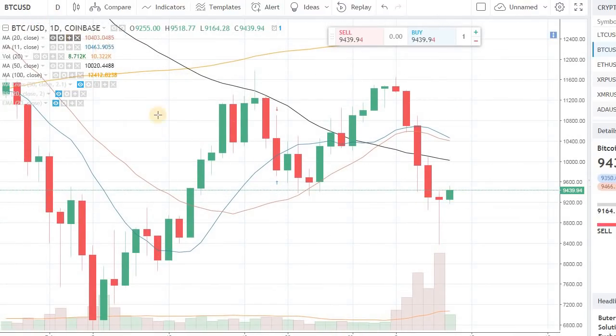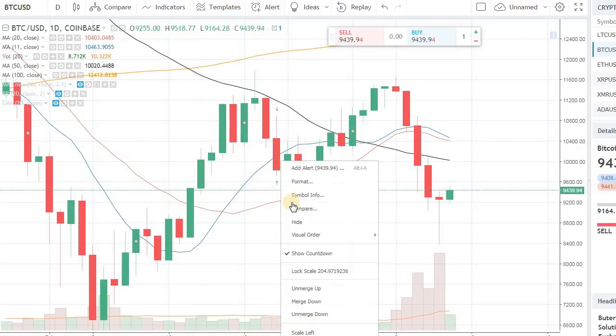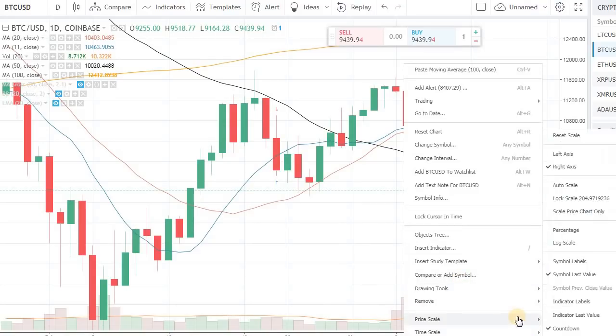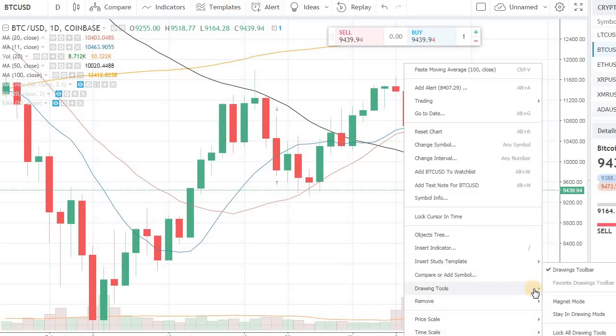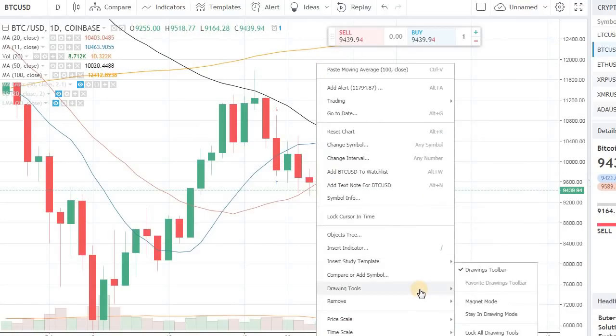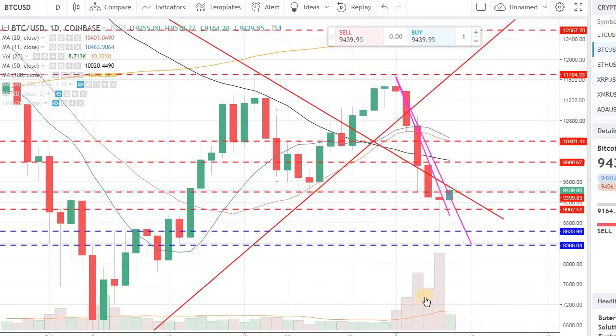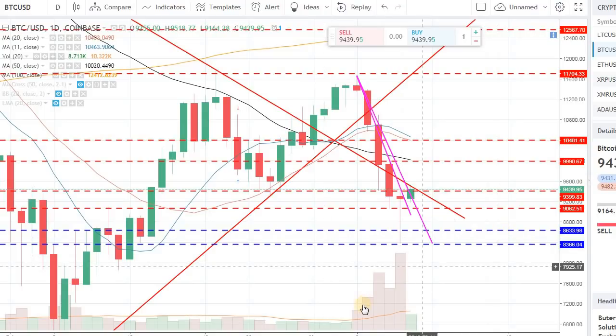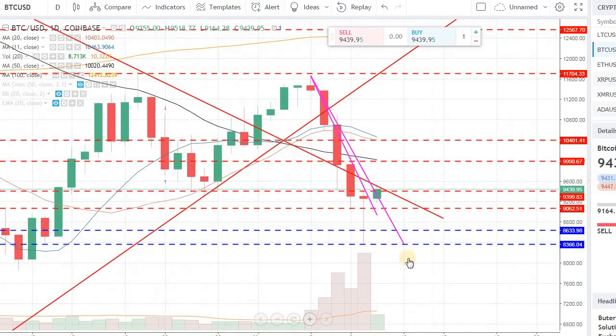Daily data is coming from Coinbase. So what I'm going to do is show my drawing. I had it hidden, so now I'm going to right click, draw, and okay, so there you go. So this is probably a more familiar chart for a lot of you guys who are pretty active on the channel.